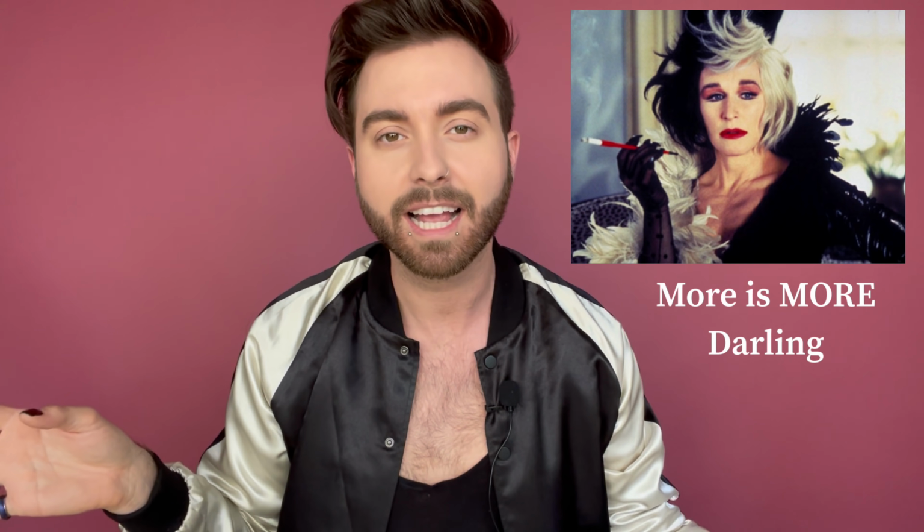Obviously we don't condone killing puppies or wearing fur, but we love a fashion designer, and being a small town gay kid growing up, watching Cruella De Vil was it for me. So, hence the jacket, everything I wear is black and white. So this seems super natural for me to want to do a Cruella De Vil look.